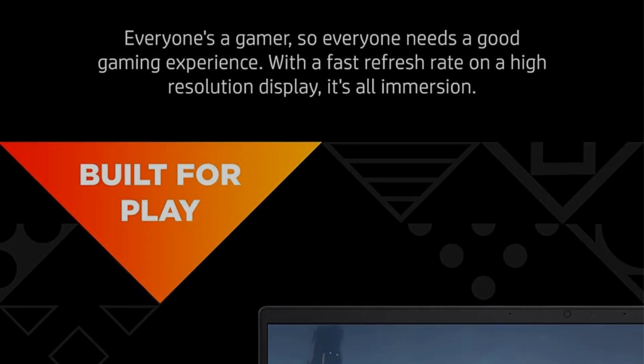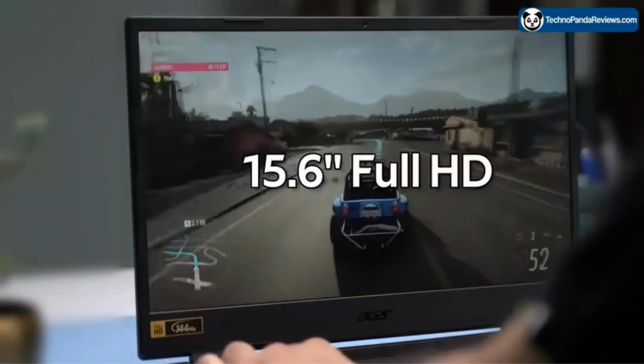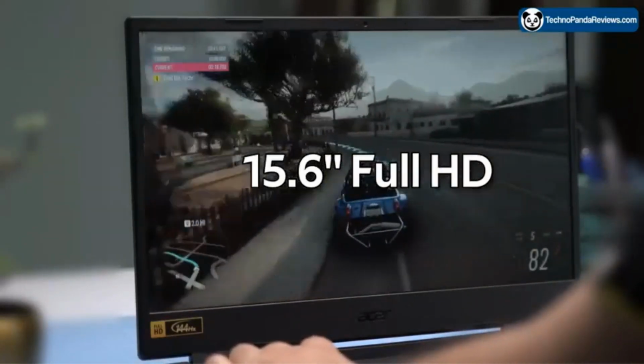Step up to the power of the second generation RTX, powered by the award-winning NVIDIA Ampere architecture. With AI and new system optimizations, the laptop delivers efficient gaming performance in innovative form factors.